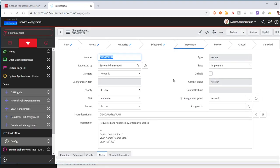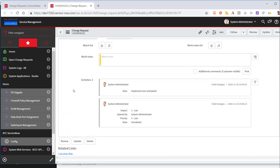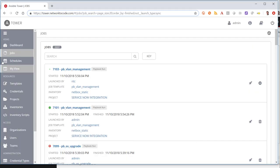And this was 222. Okay, cool. So we have Spine 1 Teams VLAN, and we have the notes at the bottom getting updated as we'd expect. Now let's jump into our playbook jobs. So we'll click jobs, and now we see the new job currently running for VLAN management.